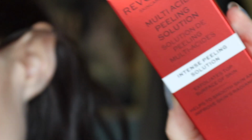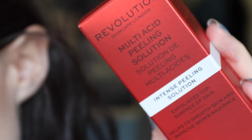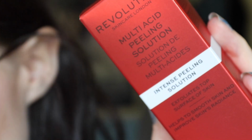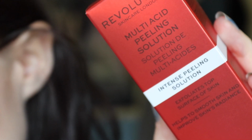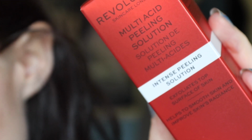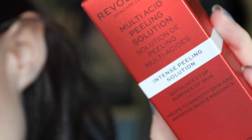So either you get this one or you get the 10% glycolic acid glow solution. It's by Revolution. This high performance peeling solution contains 30% AHA and 1.5% BHA. The AHA mix is a blend of lactic acid, glycolic, and fruit acids from bilberry, blueberry, sugar maple, orange, and lemon. These help to exfoliate away dead and dull skin to reveal fresher, smoother skin with a more refined tone and texture. BHA is salicylic acid, which helps penetrate the pores to ease congestion and help prevent breakouts, leaving skin appearing smooth and radiant. I'm excited, but I'm also scared. But I will definitely try it out.